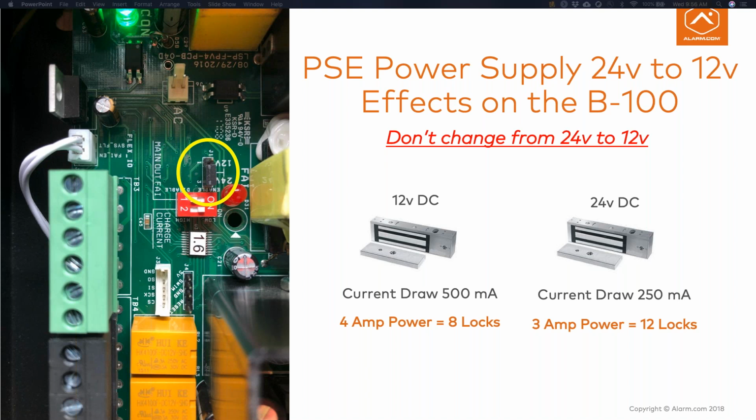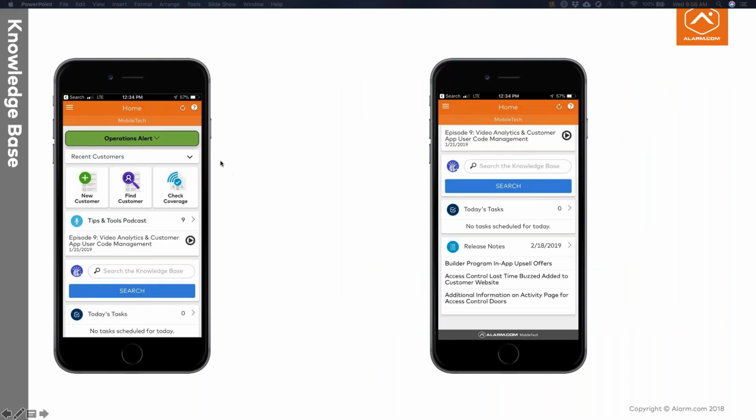So I think that's it, unless we've got some other questions. Real quick, again, the knowledge base is huge. Click on the question mark down below. You can enter whatever you're searching for. If I've got an access control question, it's access control or card formats or whatever you're looking for.